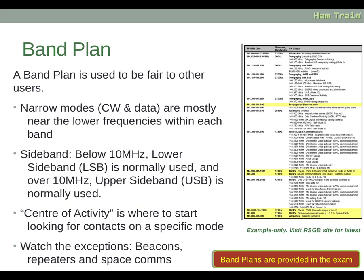Centre of activity, this is where to start looking for contacts on a specific mode. So the centre of activity might be on 2 meters, 145.500, that's the calling channel, and what it's doing there is letting you know where to listen in for other people calling out.